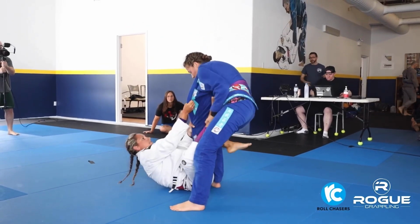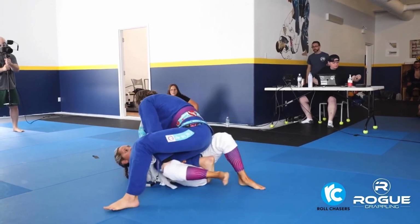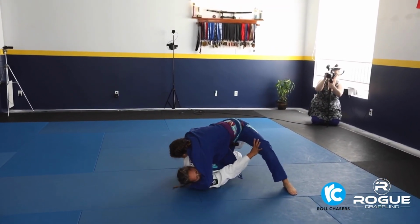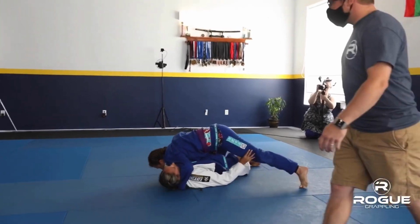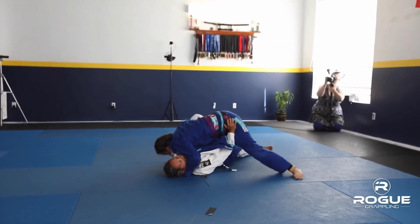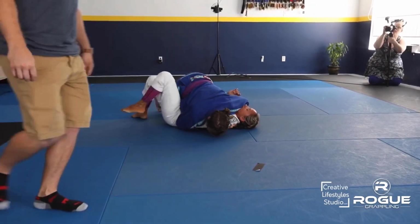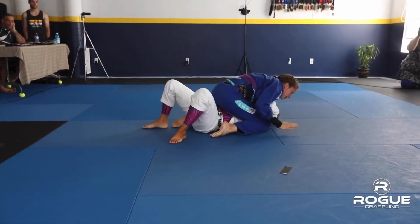She also looked very sharp. In her first match here against Jennifer, she hit a nice knee cut pass here, and she's going to look to control her opponent's head. Here, very good position. Secures the pass. Haley then hits a terrific knee slide to mount.